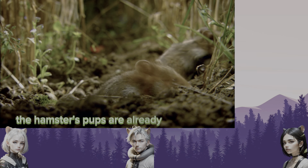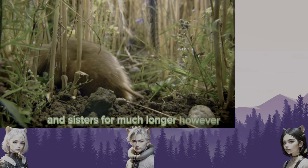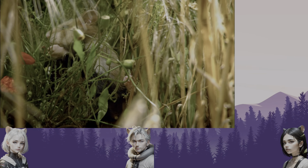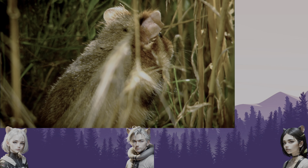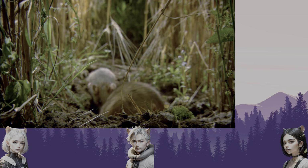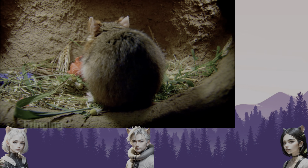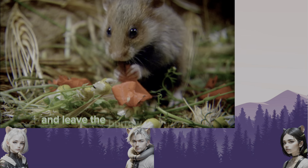The hamster's pups are already quite independent. They won't share the burrow with their mother and sisters for much longer. However, they still forage for food together in the corn jungle. For 4 weeks now, the mother has been devoted to her young, bringing them the poppy blossoms they desire. But she soon will become a loner again and leave the burrow and her offspring.